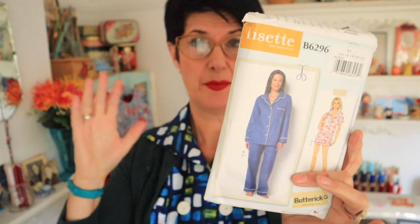I can't see, I need to put a hanky up there, but yeah, I'm going to get on with making some of those pyjamas. You've got to wear pyjamas, so they might as well look gorgeous, and there's no point having satin ones because I will feel freezing in those. I want something cozy but that looks sassy and lovely. So that's the plan for the pyjamas.